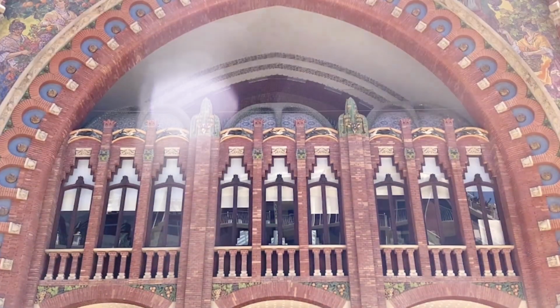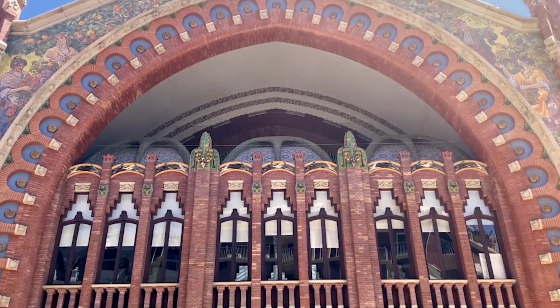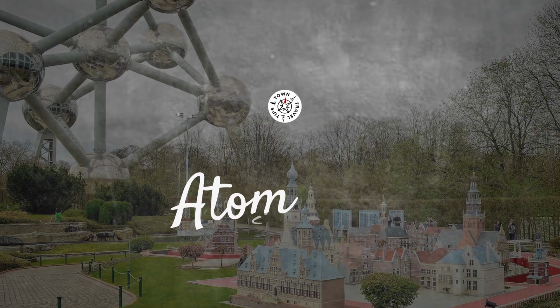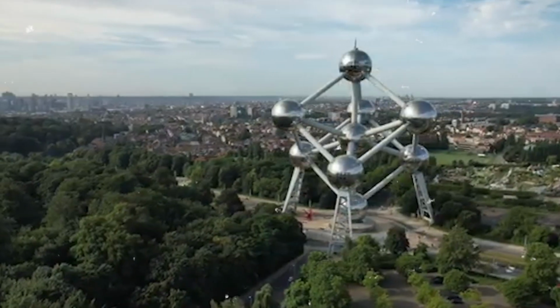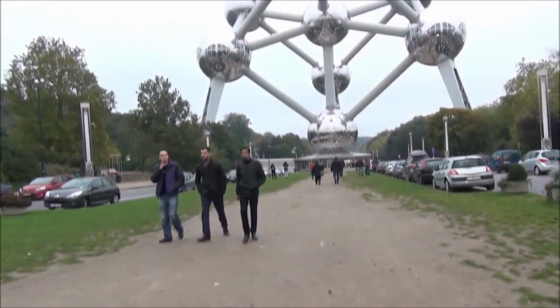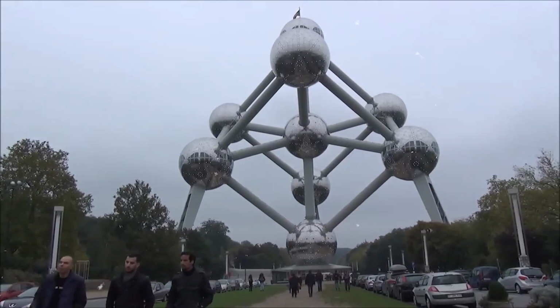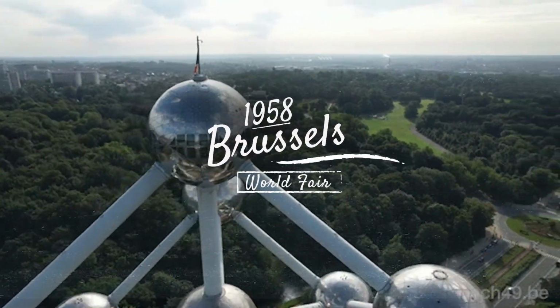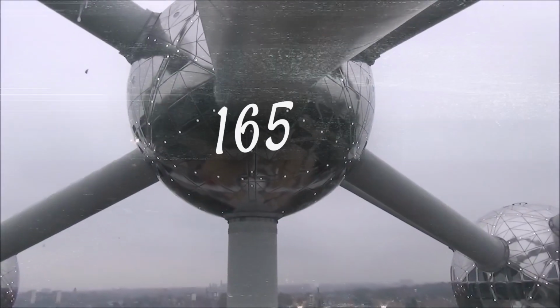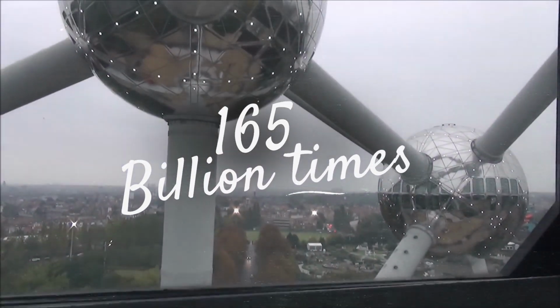Brussels prides itself on being a key city for Art Nouveau architecture, with Victor Horta as one of its main exponents. Atomium and Mini Europe. No visit to Brussels is complete without seeing the Atomium, an architectural marvel and symbol of modern Brussels. Constructed for the 1958 Brussels World Fair, it represents an iron crystal magnified 165 billion times.